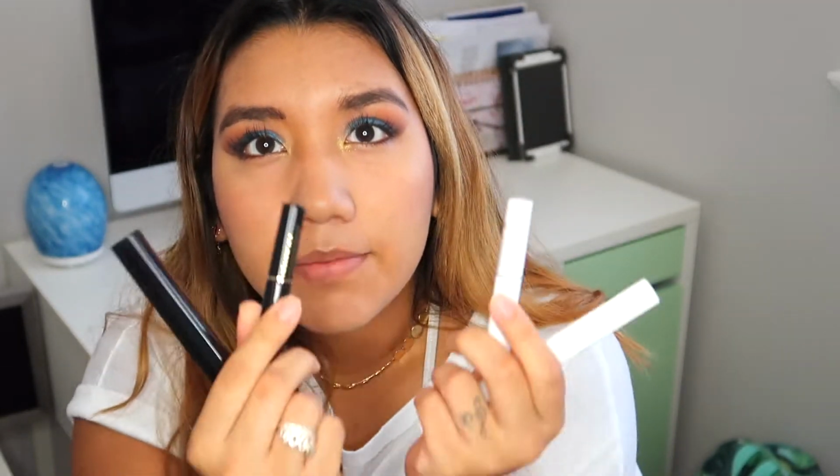And I also have like this million mascaras from Lancome. I got these two minis, and the white ones are primers and these ones are the actual mascara, but I have eyelash extensions, so I can't use this.